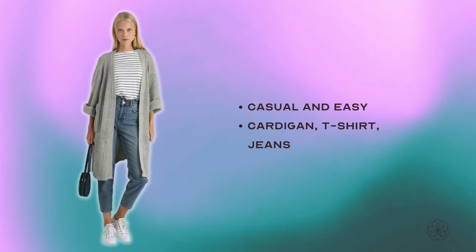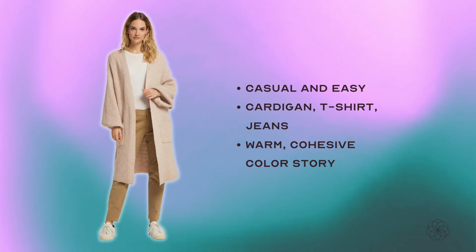Or to think of a more casual outfit, right? So let's say you want an outfit just for hanging out, and what you have right now is this long cardigan that you wear with jeans and a t-shirt. It's a cute outfit for other people. Maybe they want to switch some things up. Maybe to make it more cohesive, they're like, okay, I'm going to make sure that there is more of this warm, rich color story, and that makes it look really cohesive and pretty.